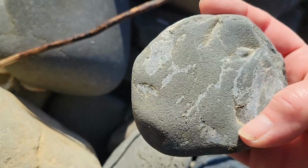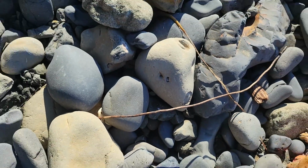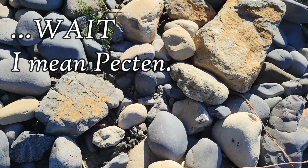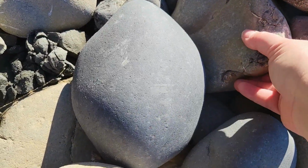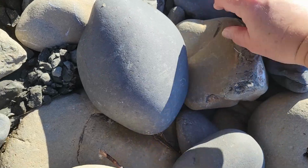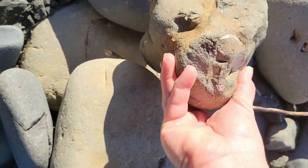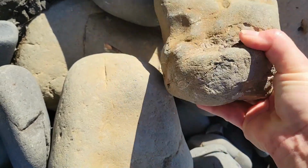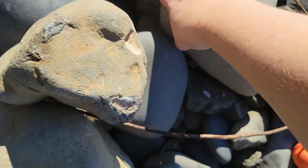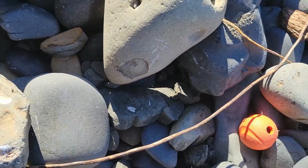Give that a couple whacks. Cool. I mean pecten. Did I say Anadara? Got the wrong shell in my head. Yep, just some more of that crystally good stuff. Doesn't hurt to turn stuff over. You never know if you're looking at a big bone concretion. Just check out the whole thing, especially if it's a unique shape.